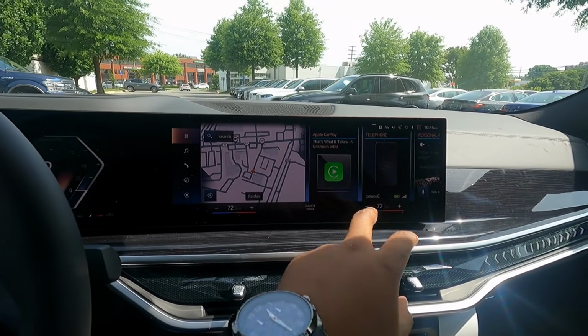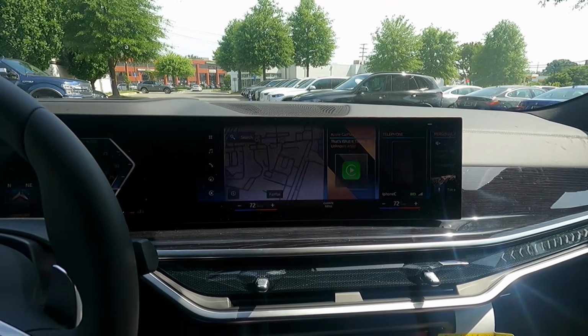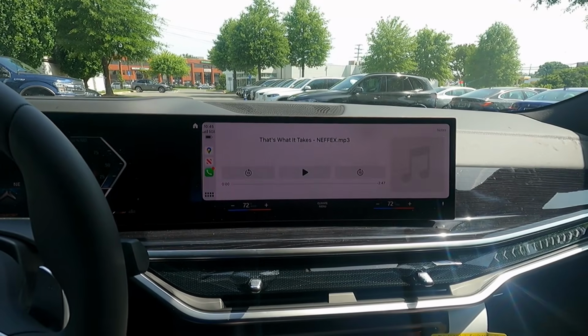So let me show you guys a quick audio test. Now this does, with the premium package, have a Harman Kardon sound system. So let's try out the audio and see how good it is.